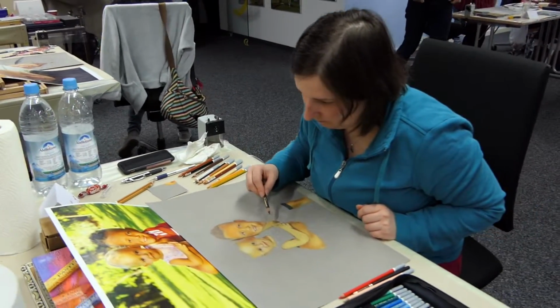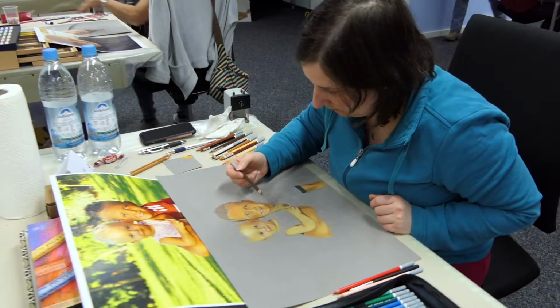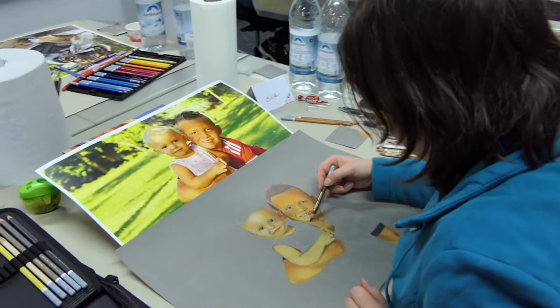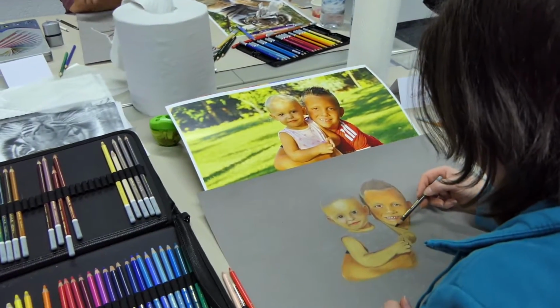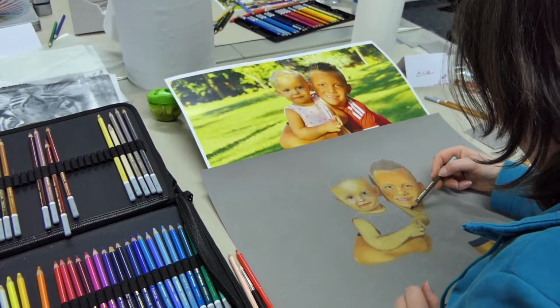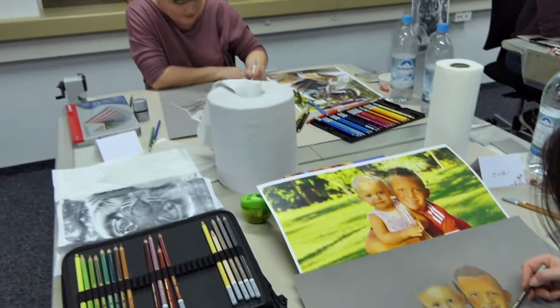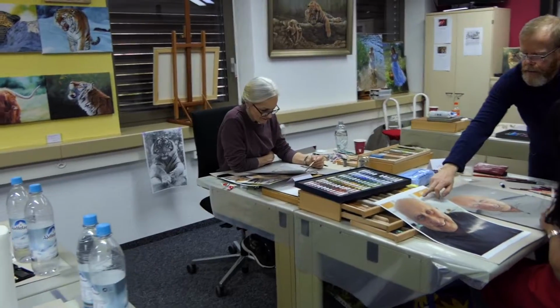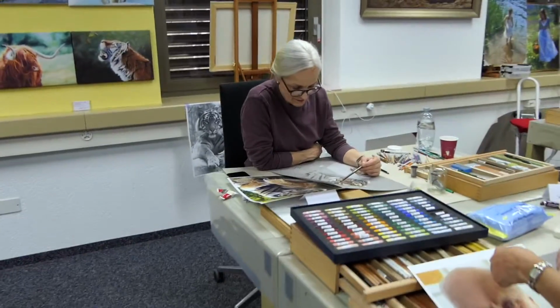But of course there's no pressure. If we don't finish the painting, it doesn't matter, it's not a race. What's important is that we learn the process and learn enough of how to do a painting so that by the time the course finishes, you'd be able to go home and complete it yourself.